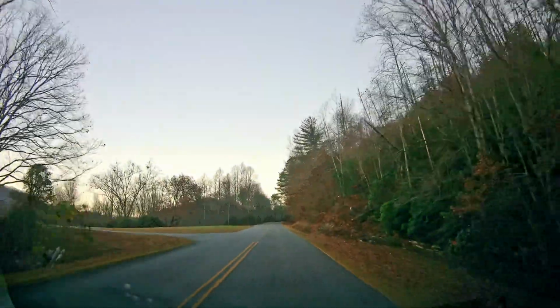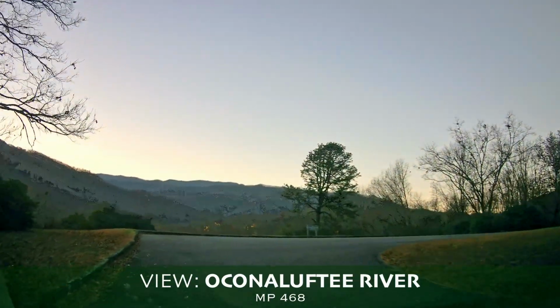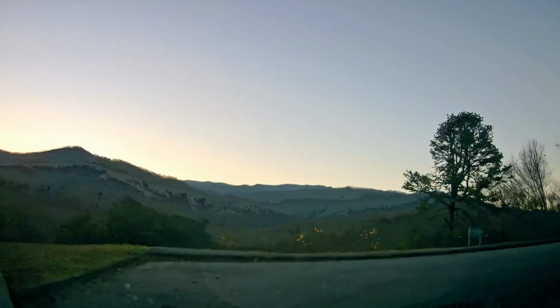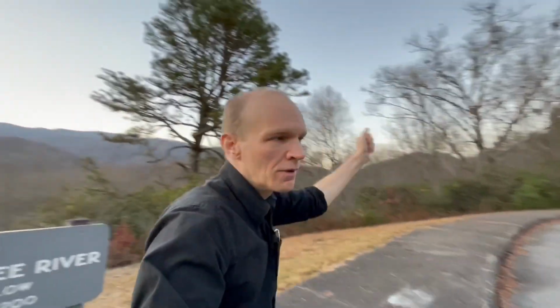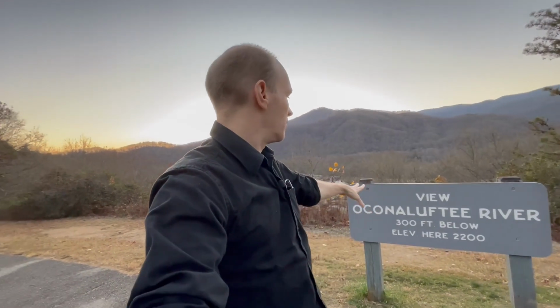I didn't make it very far down the road before the first pullout. I've been on the parkway about 2 minutes maybe, and here's the first pullout. There are dozens and dozens of these, so I'm not going to stop at every one. But this is the first one, so I think it's nice. View of the Oconaluftee River, 300 feet below, elevation here, 2,200 feet.